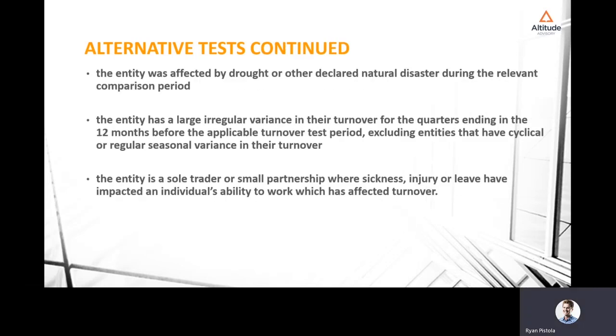Also, your business might be affected by a drought or some other natural disaster, such as a bushfire, during the relevant comparison period a year ago. Another situation will be if your business has a large irregular variance in your turnover for the quarters ending in the 12 months before the applicable turnover test period. And this excludes businesses that have cyclical or regular seasonal variance in their turnovers ordinarily.